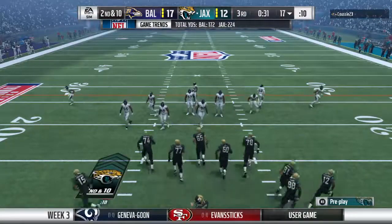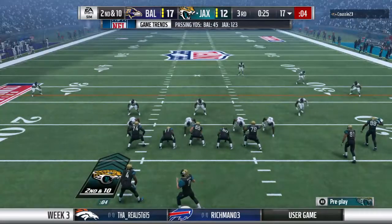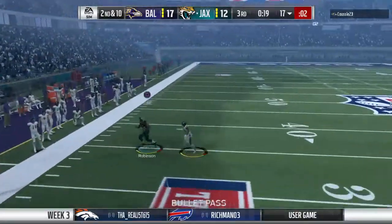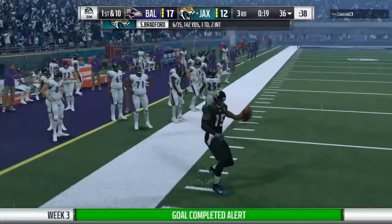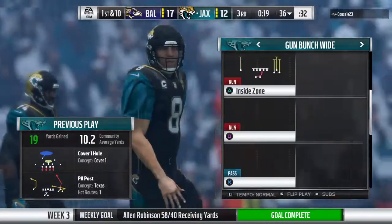And no press coverage here. They are backing off in the secondary. Play clock winding down. Now Bradford on 2nd down. Caught out left side by Robinson. And he'll go out of bounds across the 35-yard line. And the play goes for 19 yards. Gives him a new set of downs.